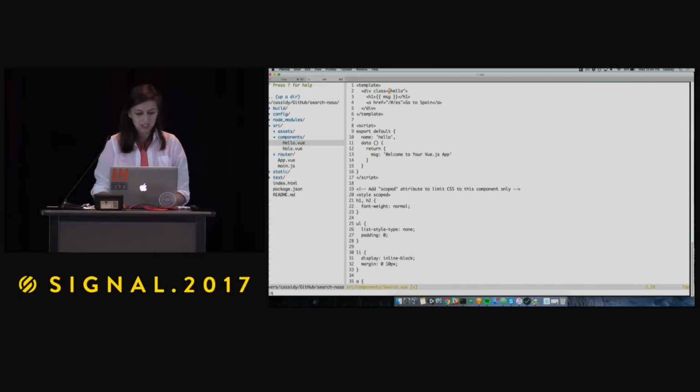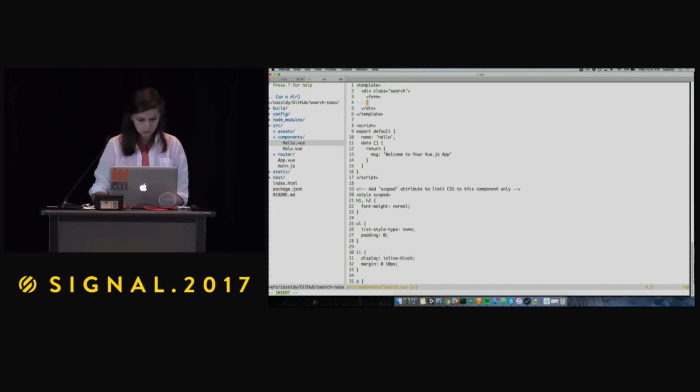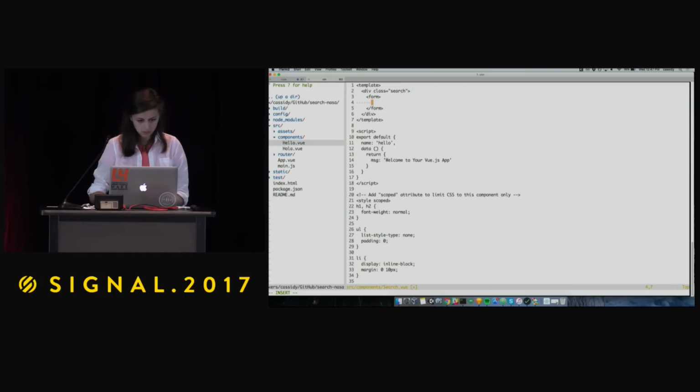Whew, okay. So first I'm just going to call this div search, and then I'm going to add a nice little form in here. And this form is going to have an input element in there. And so I'll just do form, /form. Throw an input type equals text. And then I'm going to have placeholder text. And I'll just call it query. And there you have it. I have a form. And I'm going to call this search.